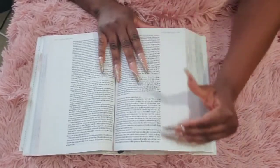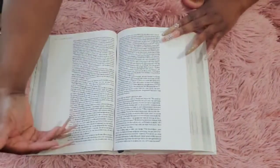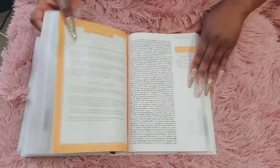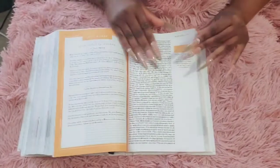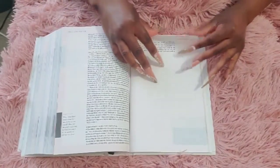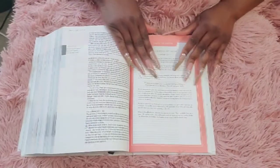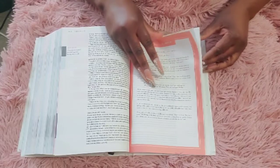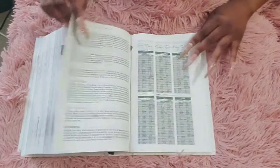And then if you guys want to write in your Bible, you have plenty of space to do that on the margin. So of course that is going to give you a thicker, wider Bible, but that's okay. What's wrong with having a nice, big, sturdy Bible that you can, you know, take with you to a Bible study or keep at home and just really dig in God's Word with? So I really like this Bible. I love the way that it's laid out.